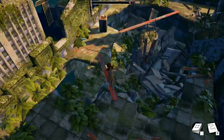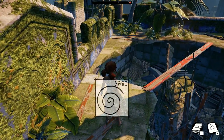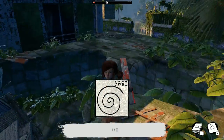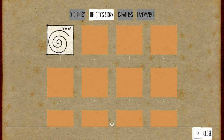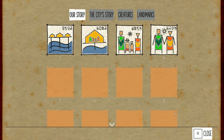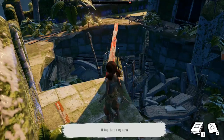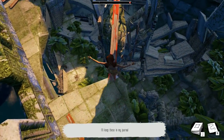So we'll go boop, boop, boop. And you don't really have to worry about falling or anything. There's no death. There's no combat that I can tell. So there's the first little secret, and that goes in the city story. I can only imagine that's maybe a hurricane or something like that. No landmarks yet. But if we go back to here, you'll see that one of those is found now, and we have one left and the other thing. So we can keep on trucking.